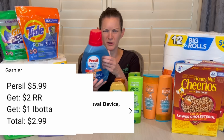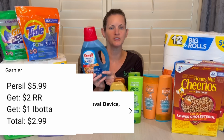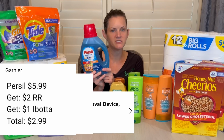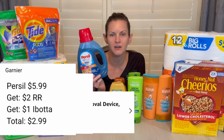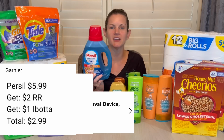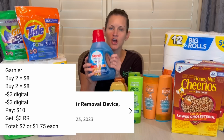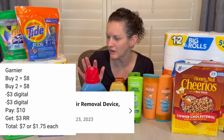Now, the Persil. This one's super easy. $5.99 on sale this week. When you purchase one, you will get a $2 register reward. Then submit your receipt to Ibotta, where you'll get $1 back. That one says you can't combine it with coupons, but we didn't use any coupons. We got a $2 register reward and $1 back on Ibotta, so that's $3 back, making the final cost just $2.99. And I know a lot of you like the Persil. I love the Persil detergent as well.